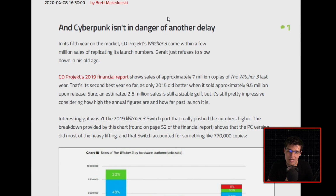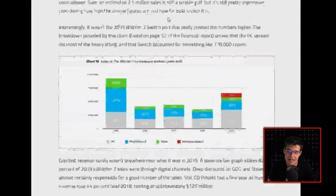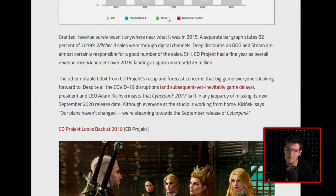Interestingly, it was not the 2019 Witcher 3 Switch port that really pushed the numbers higher. The breakdown provided by this chart, found on page 52 of the financial report, shows that the PC version did most of the heavy lifting and that Switch accounted for something like 770,000 copies. Granted, revenue surely was not anywhere near what it was in 2015.